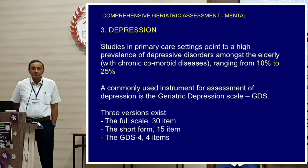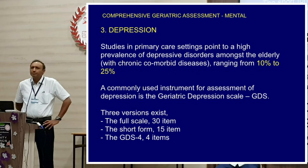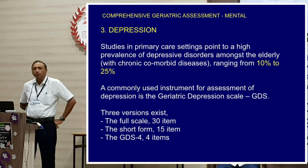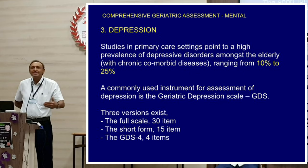That is what 10% and 25% mean. So, one of the things we use for assessment of depression is what we call the Geriatric Depression Scale, or the GDS. Now, the GDS has 3 versions. One is the long one, the 30-item one. One is a short form, which is a 15-item one. And one is a very crude screening one, which is the 4-item one, or the GDS-4. That's the one which we use most at a clinic setting, because it just gives us a quick screen and the likelihood that a person may have depression.